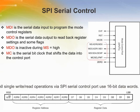The PCM3168A and PCM3168A-Q1 include an SPI compatible serial port that operates asynchronously with the audio serial interface. The control interface consists of MDI, SDA, DEMP, MDO, ADR1, MD1, MC, SCL, FMT, MS, ADR0, MD0. MDI is the serial data input to program the mode control registers. MDO is the serial data output to read back register settings and some flags. MDO is inactive while MS is high. MC is the serial bit clock that shifts the data into the control port. MS is a select input to enable the mode control port.